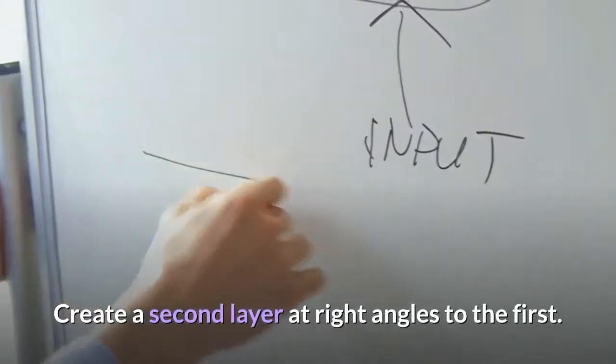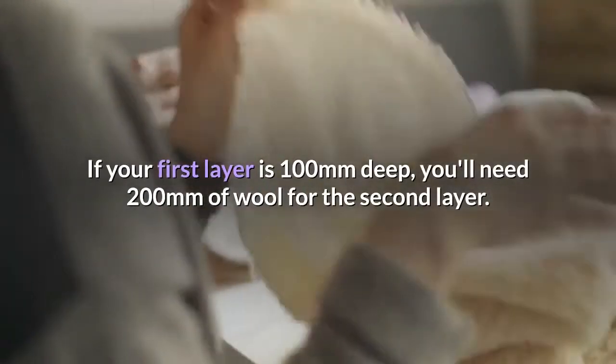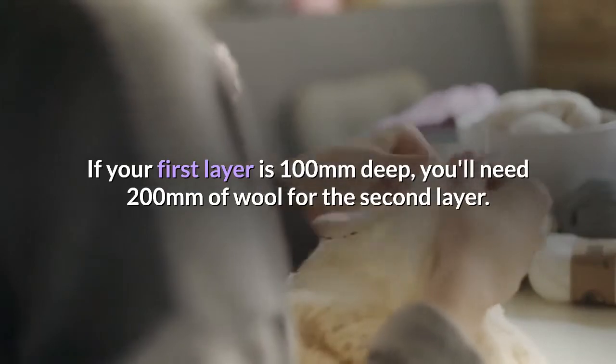Create a second layer at right angles to the first. If your first layer is 100 mm deep, you'll need 200 mm of wool for the second layer.